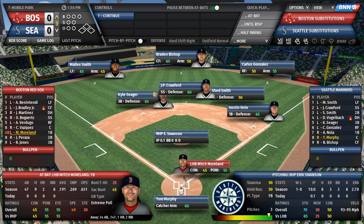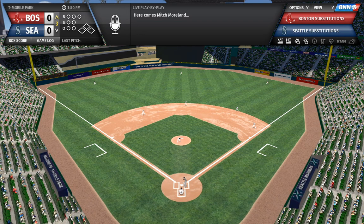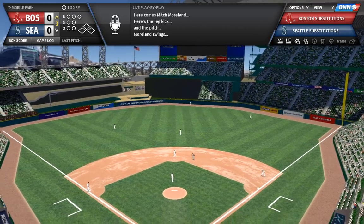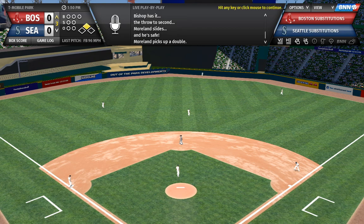Red Sox looking for their first base runner still. Mitch Moreland leading things off. First pitch to him, ripped out towards deep center field. That is high off the wall, just misses a home run, but it will be a leadoff double for Moreland off the wall in center field. Probably missed it by a couple of feet.